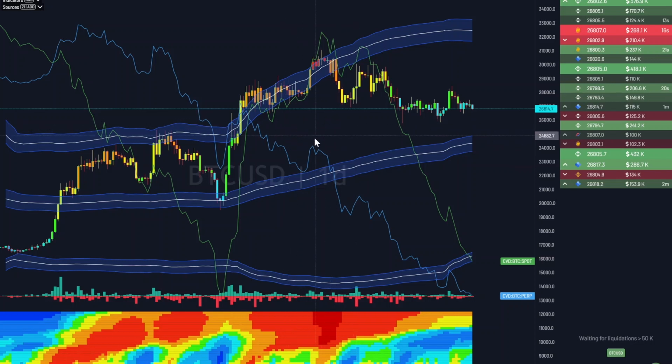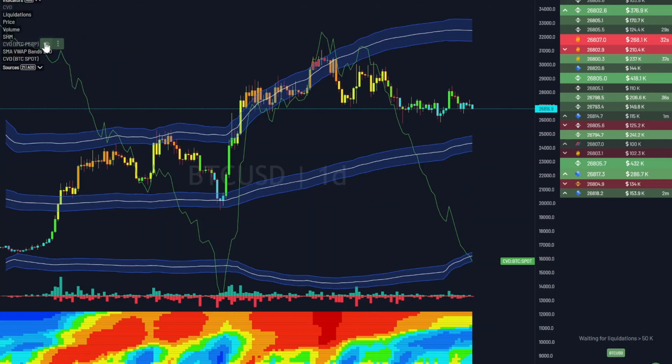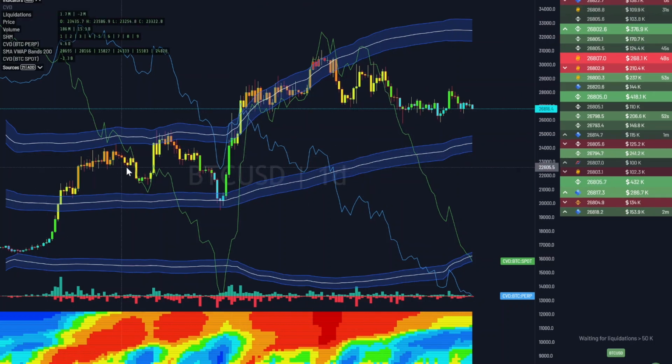It's actually been a big sell-off since, I would say, probably around mid-April. You can see both spot and perps selling off. If we have a look here at the indicators, the blue, sorry, is perps and the green is spot. The colors recently switched around, so I got those two confused. But anyway, as you can see here, spot was basically driving this entire move.